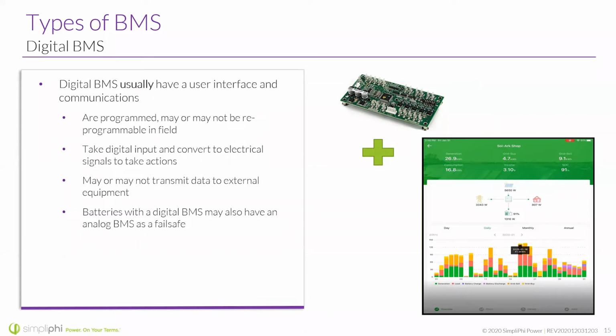Batteries with a digital BMS may also have an analog BMS as a failsafe, super common. And I know one particular battery of ours that has exactly that. It is a huge help to have both oftentimes.